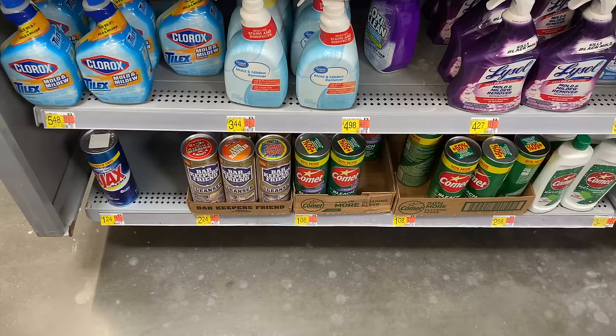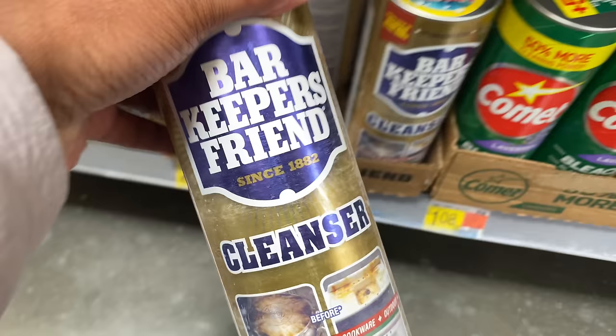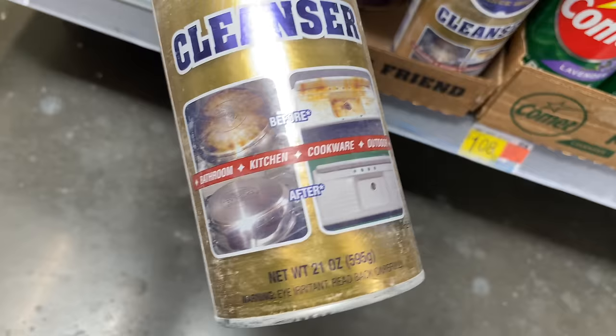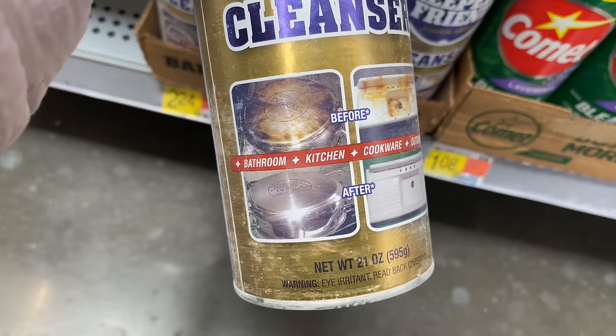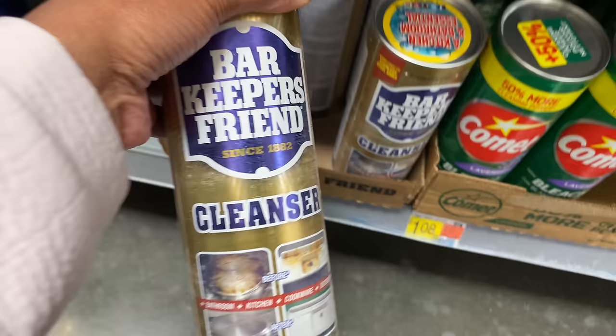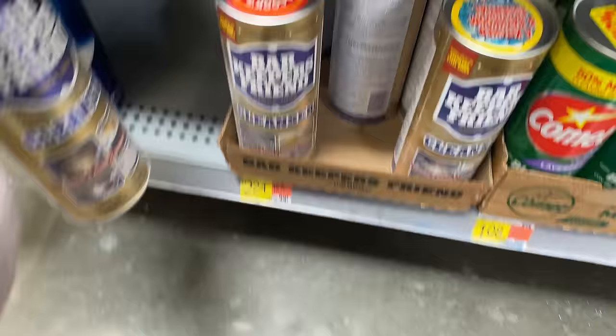Okay, so I was looking at the common OGs, but I also seen this right here. Barkeeper's Friend. Says it removes rust. Before, after. Ooh. I might need to get some of this to say you can use it in the bathroom, kitchen, cookware, and outdoor. Comment down below if you guys think I should purchase this. It's $2.24. I think I'm gonna give it a try.